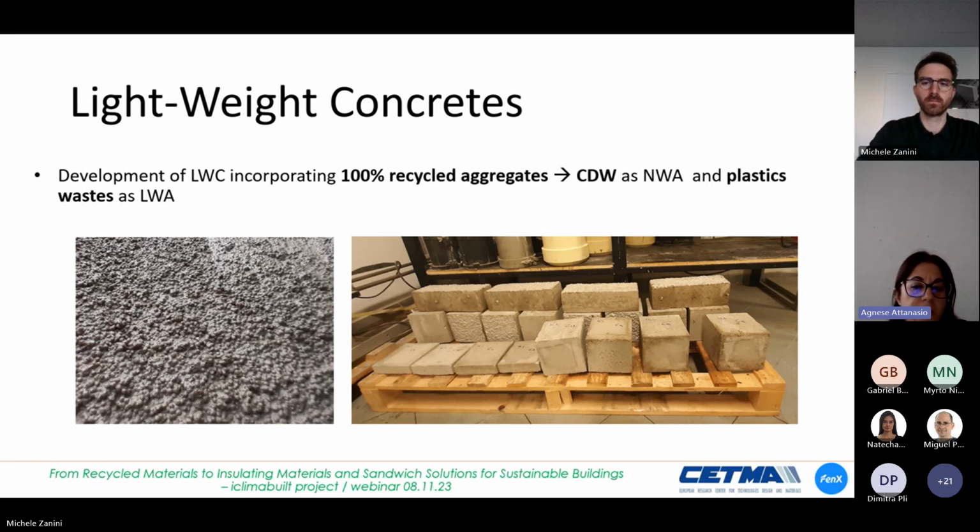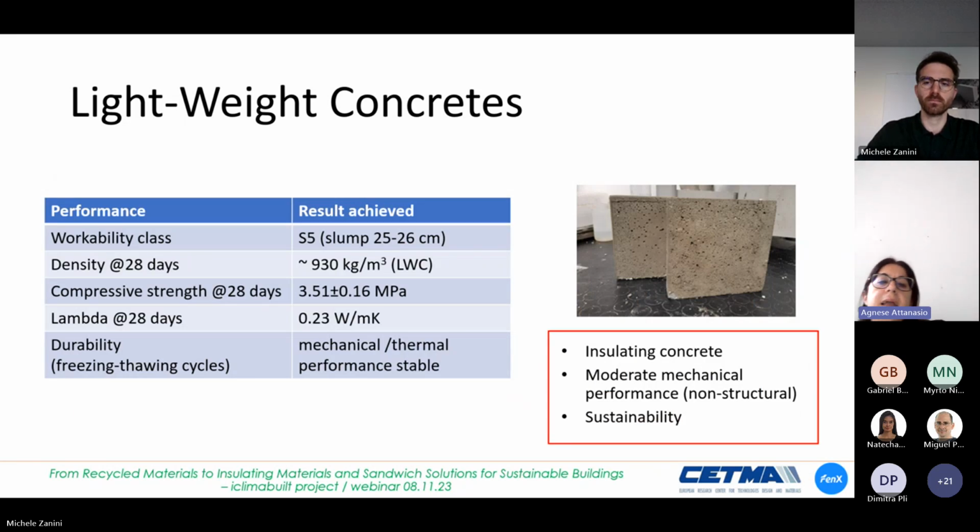Each of these samples is allocated to specific tests, since we wanted to validate the performance of the materials produced in terms of mechanical and thermal properties, durability, etc. In the next slide, I have collected in a table the main properties of this sustainable concrete.